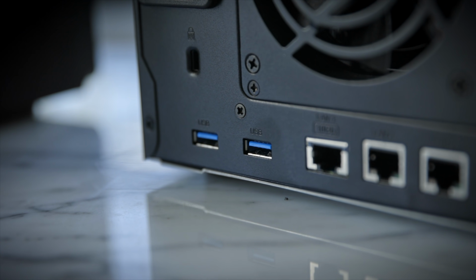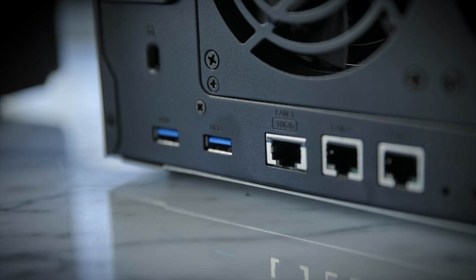Connectivity is also a very beneficial aspect to Synology. It allows you to connect through USBs and Ethernet cables. And another good thing is that it allows you to connect remotely using the router and wireless system.